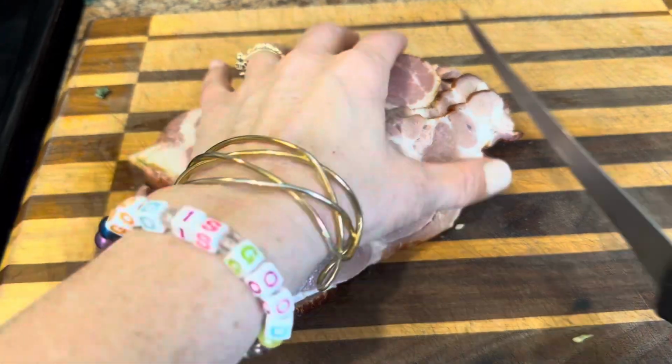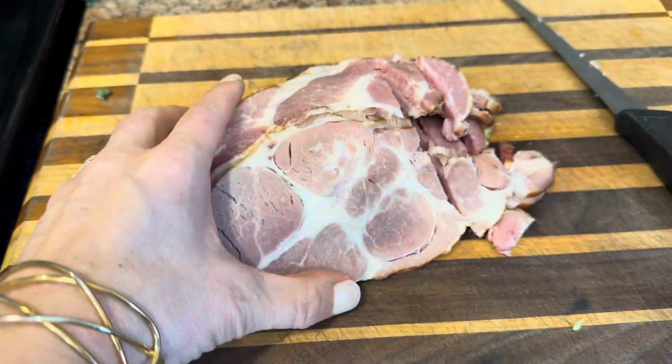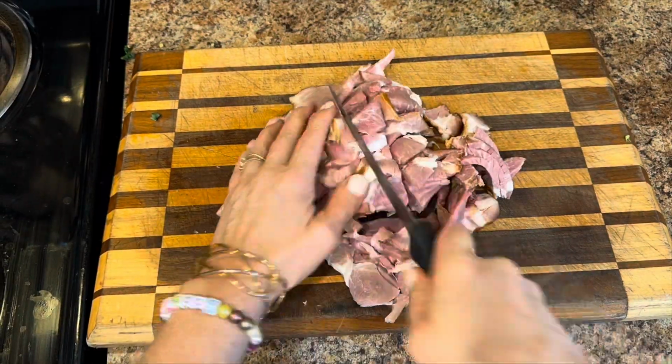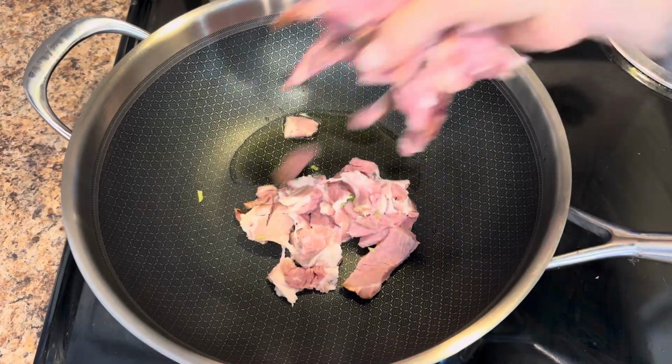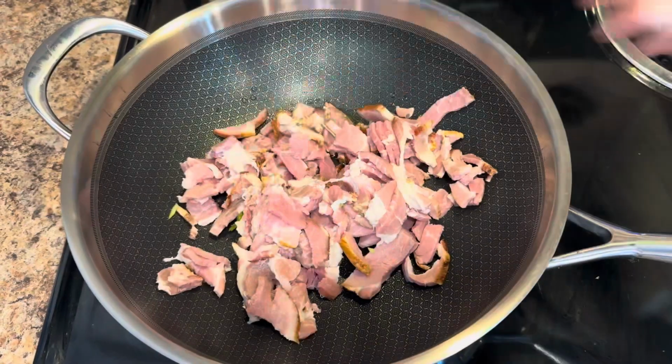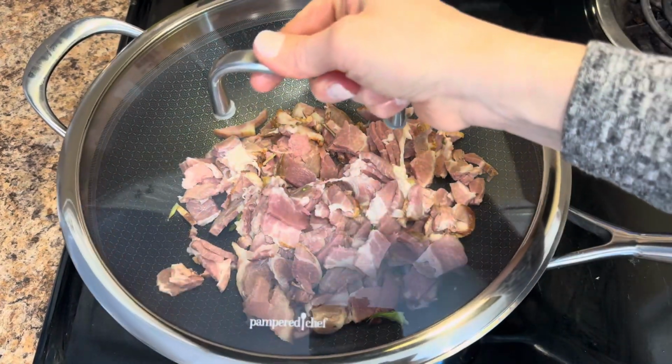Our family loves stir fry. And who needs a recipe when you're making stir fry? You put in what you like. Here I'm dicing up some good old bacon. And then I put in lots of onions because I love the flavor of onions in my stir fry.